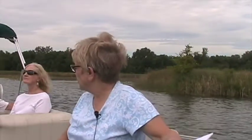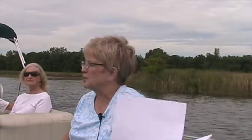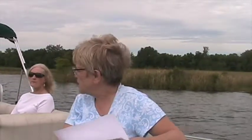We used to catch quite a few of those little bullheads or catfish. I remember my stepdad going fishing specifically for them. I'm not quite sure why the catfish population has changed, but the Lake Association is doing something about the perch and the bass by putting fish attractors in the lake this year. We're going to try to get the population of perch to increase.